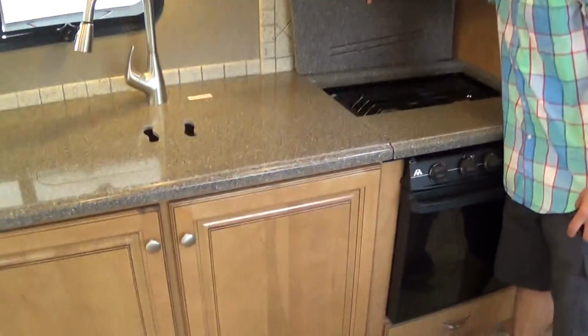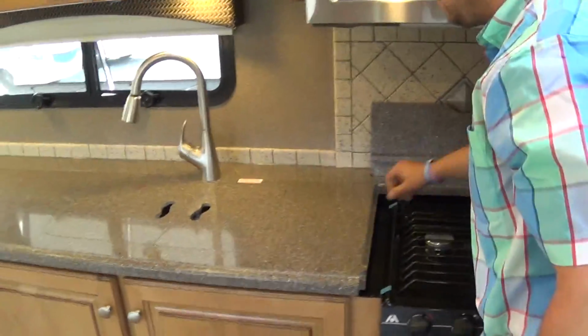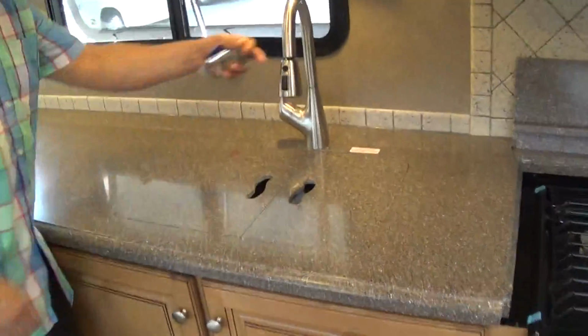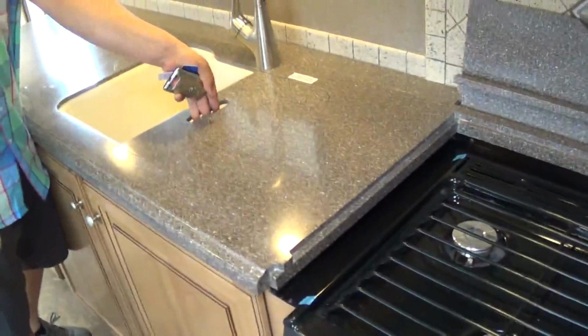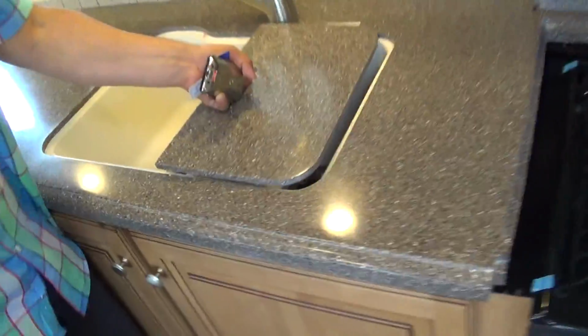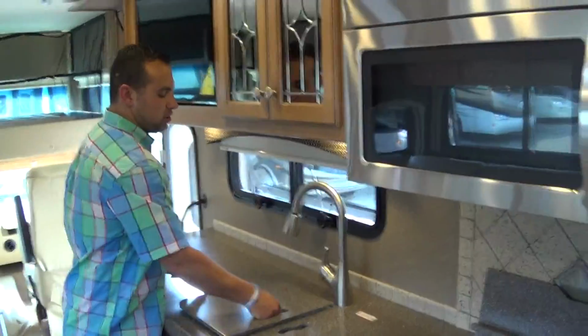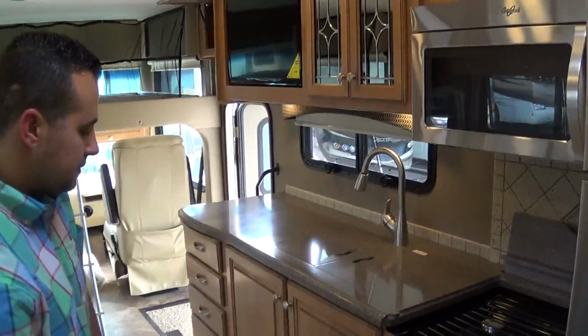Designated storage for your cooktop covers. Residential style faucet with a pull-out sprayer. Recessed flush mount covers for the sink. That's a stone cast line sink, so it gives you that nice residential look without the stainless steel. You don't have to worry about keeping that super clean.